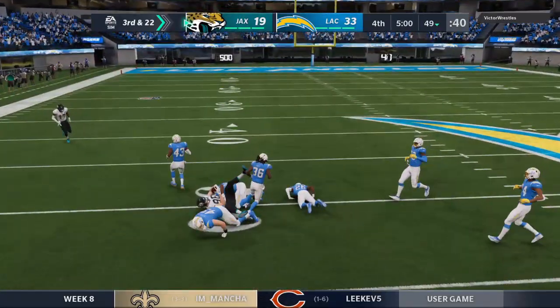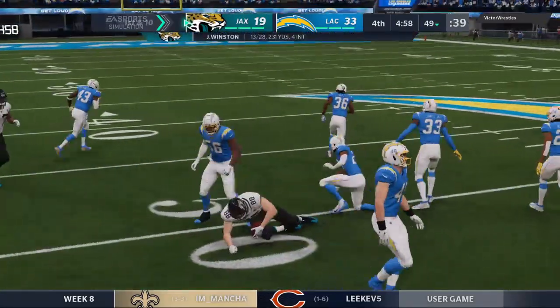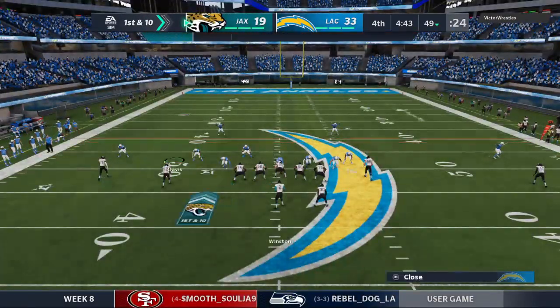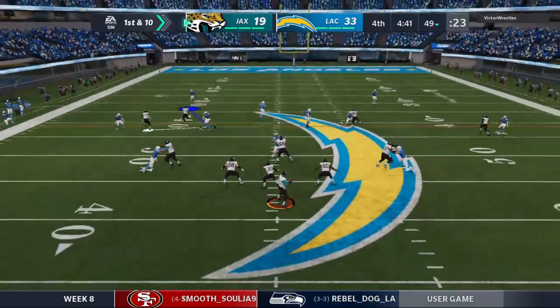And they nearly get this all the way to midfield. Mark him down at the 49. A real letdown defensively. That was 3rd and a bundle, but they allow the conversion.